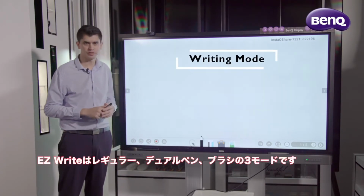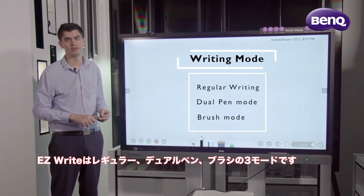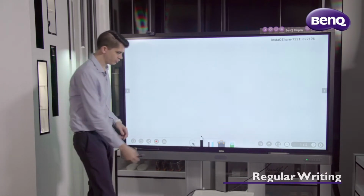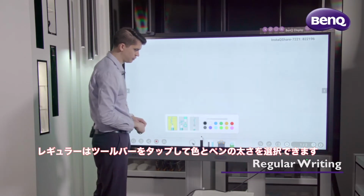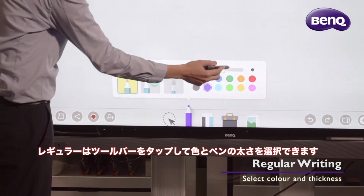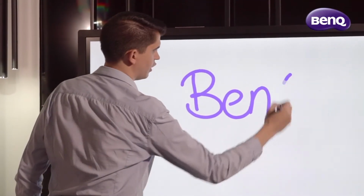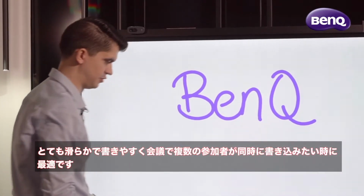Within Easy Write, there are 3 different modes: regular pen writing mode, dual pen mode, and brush mode. With regular writing, I can tap the toolbar down here, I can select the color, and I can change the thickness of my pen. It's very fluent and easy to use.